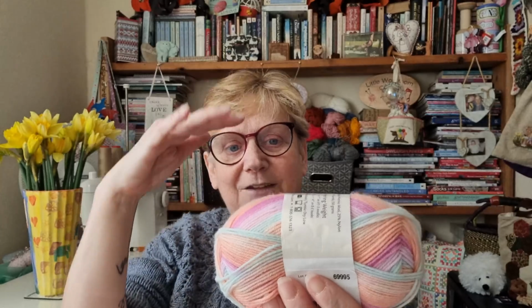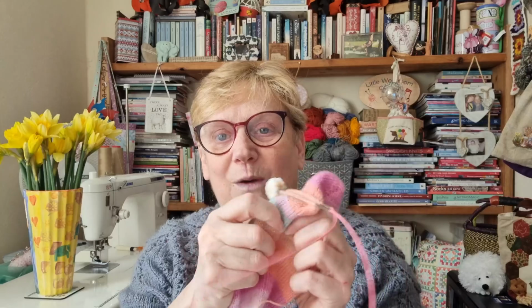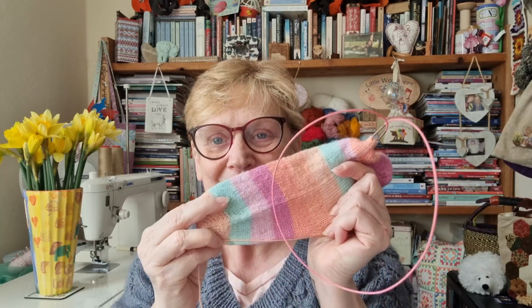What I'm thinking of doing with this one is another pair of the Stephen West bricks socks, and use it. Could you imagine those with a navy? So you have a navy and then all these stripes. Oh, I think that would look absolutely amazing. So that will end up being a pair of socks, but this one is going to be a shorty, so I can wear when I go out next month. So yeah, I'm really, really excited about that.